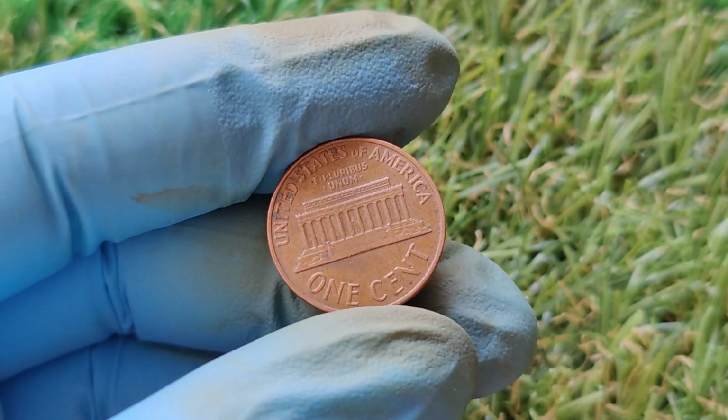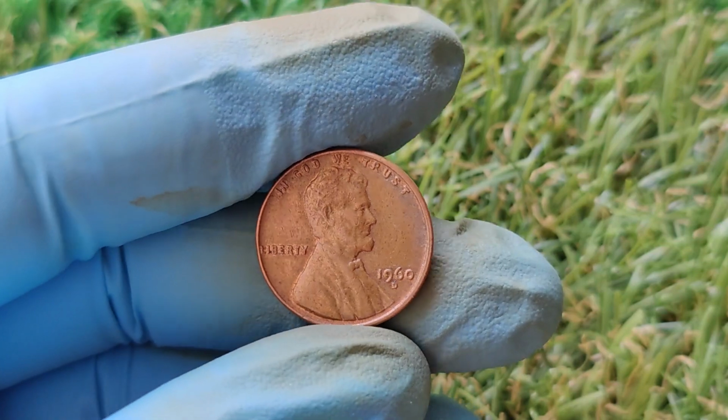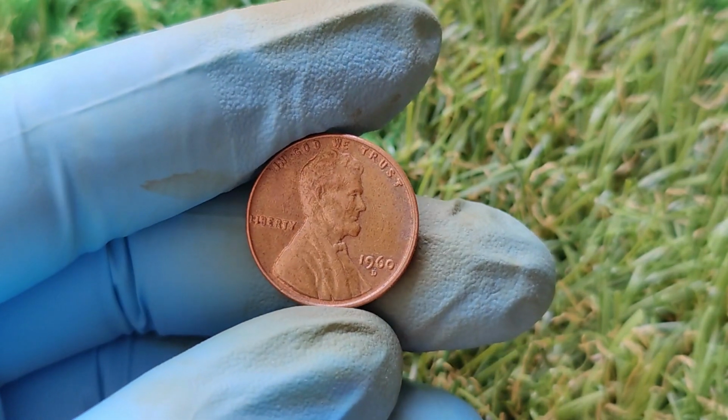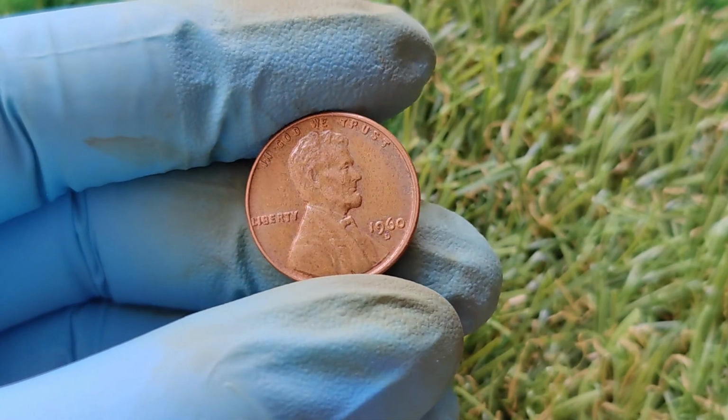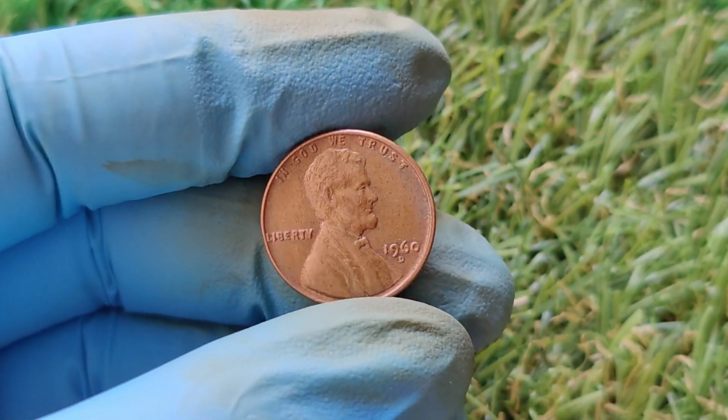Full red examples are the most prized among collectors, and they can command 2 or even 3 times the value of a brown coin in the same grade. Now, if you are serious about selling your 1960 D penny, you have a few options. You can sell it at a coin show, through an online auction house like Heritage Auctions or Stack's Bowers, or through eBay.